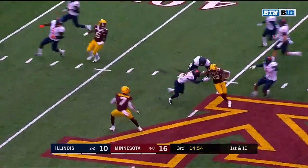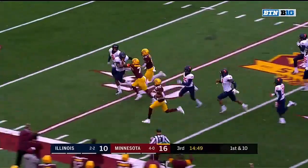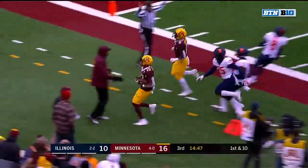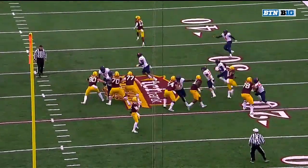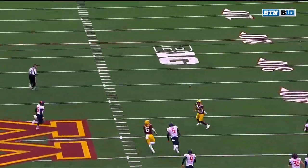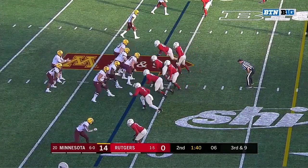Bateman with a grab at the 45-yard line. Rashod Bateman with some nifty moves. And Bateman inside the 20. First down, Minnesota. And they caught him perfectly as he drops. The corner bites as well. That leaves that wide open. Tackle for a loss of 4 on that play.